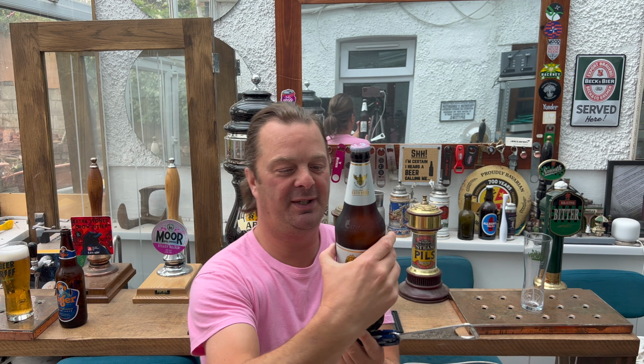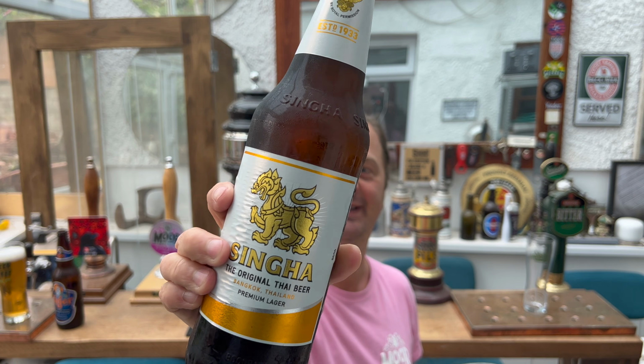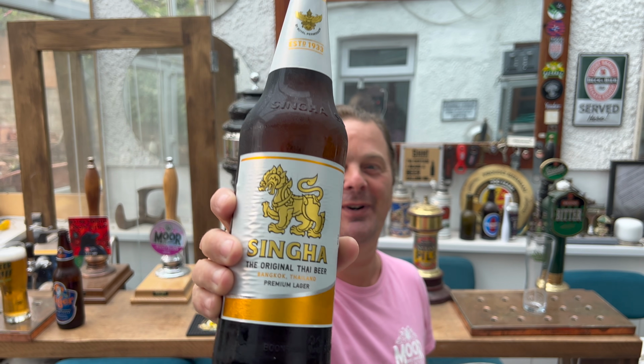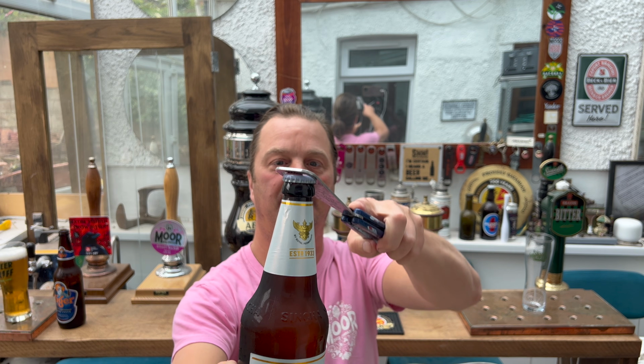Time for the Singha. Where's this brewed? It's 5% ABV. Brewed and bottled by Shepherd Neame Limited, UK. So the original Thai beer, Bangkok, Thailand, but brewed in the UK, 5% ABV. There's the bottle cap.